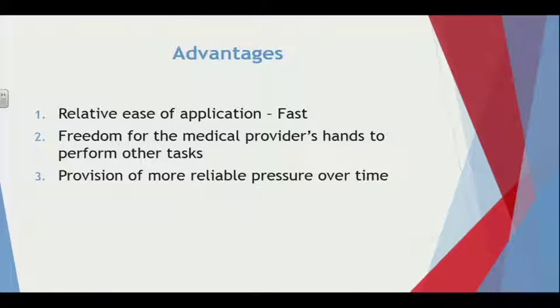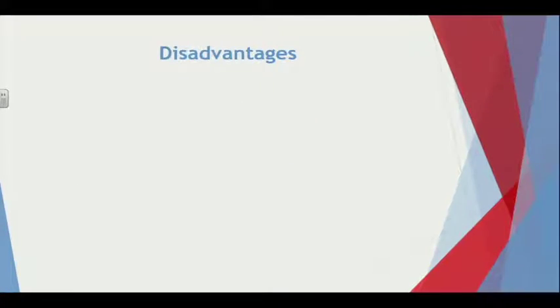There was a visiting professor who came and talked to us last month, Brian Cotton from Houston. We'll look at one of the papers he published too. He had his 8-year-old son putting on tourniquets, to prove how easy they are. They give your providers hands-free operation, allowing them to perform other tasks, and they also provide more reliable pressure over time. Holding your hand on one area, you get tired. You can move. So it's in place and it's reliable, it stays there.